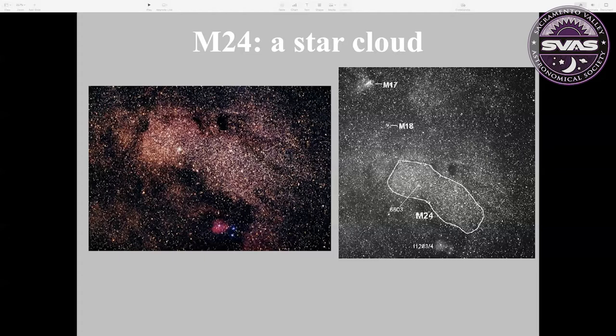It's big, it's about a degree and a half across. You can still pick it up in a C8 or a Schmidt-Cassegrain or a refractor. Even though your field of view might be smaller than that, you can still pick it up and scan back and forth and see where it is. There's a tiny star cluster known as 6603 near the center, but that is not in itself M24, and Messier probably never saw 6603. M40 is a double star.